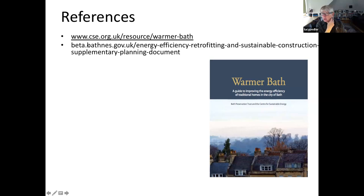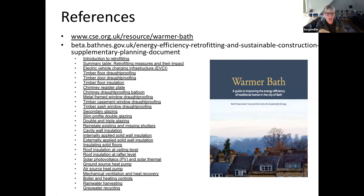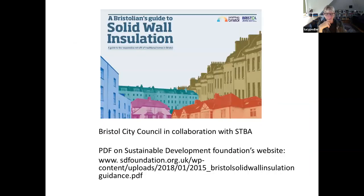Bath has also done lots of extremely good planning guidance. I helped write one of them on the retrofitting and construction one. So that's all available if you want to have a look at that. And just to give you an example, I know this is tiny, but this just shows you all the various areas that they are looking at in their documents. Here you've got the wall insulation, but you've also got heat pumps and other different types of low carbon heating, lots of detailing, even electric charging infrastructure and so on. So you probably aren't living in Bath, but it doesn't matter. There's a lot of information there.